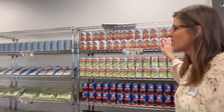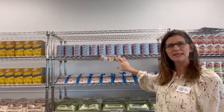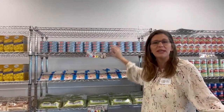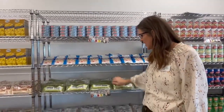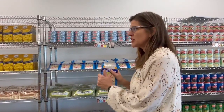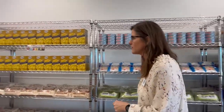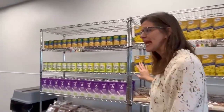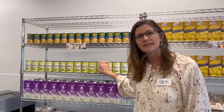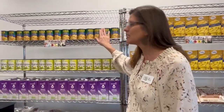And then families can shop our shelf stable area. You can see we've got a category system, and this helps us know, depending on how large your family is, how many items per shelf you can take. We've got a nice selection of beans. We always try to keep some shelf stable canned meat as well, so that you can get access to some of that really important protein that everybody needs. Families are welcome to take and use whatever their family actually likes. So the goal of this pantry is not to just give you food and you get what you get and you don't throw a fit kind of a thing.